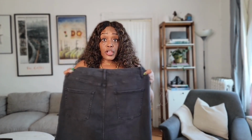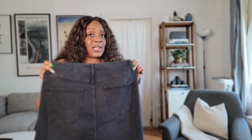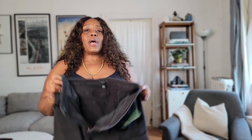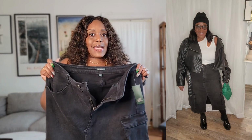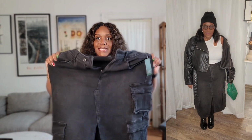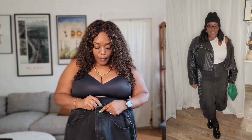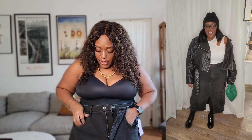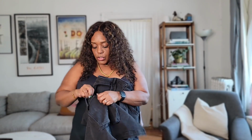This is from Wild Fable, and I got this in a large. So the black, they also have this in denim, like an acid wash denim, but I found that the denim has less stretch than the black. Why is that? I have no idea. But this one has, as you can see, so much freaking stretch. It's really comfortable. It has pockets here on the side and then 2 pockets down on the bottom. They are functional.